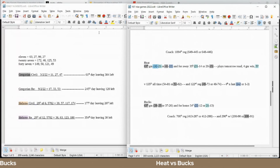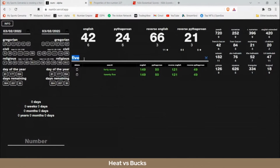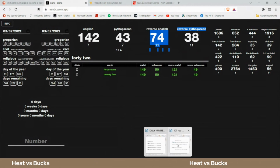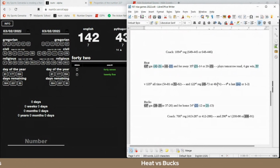In regards to Heat getting their 42nd win for the season, 42, if you write out 42, it sums to 74. And they can get their 42nd win for the season as they pick up their 74th regular season head-to-head win against the Bucks to go with. So those would be some numbers for both sides there.